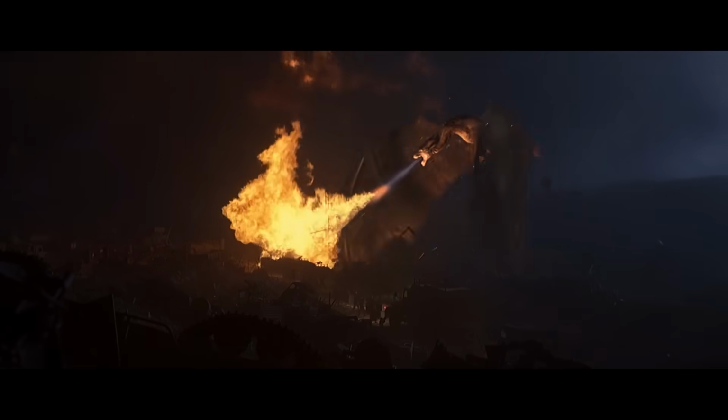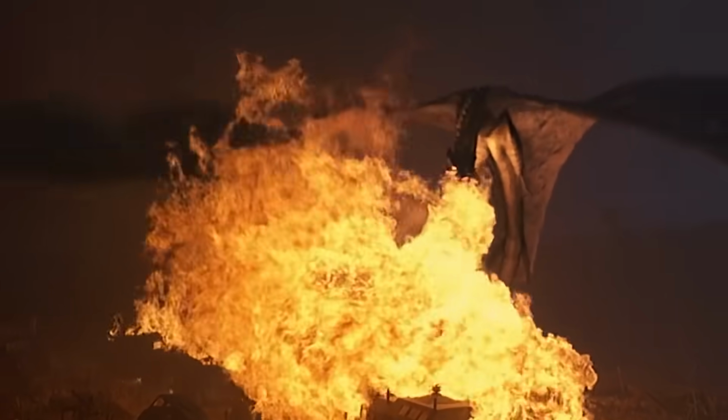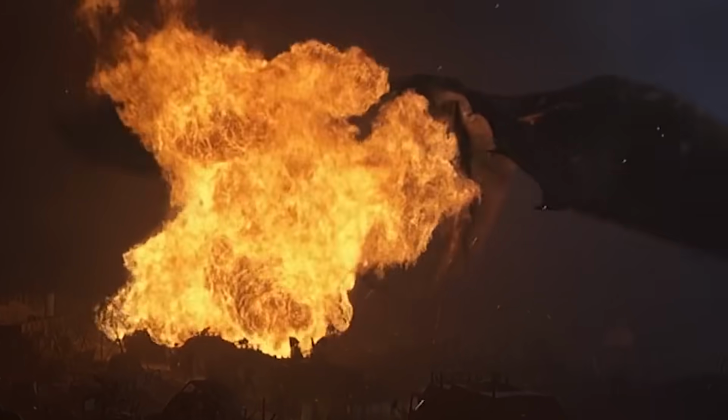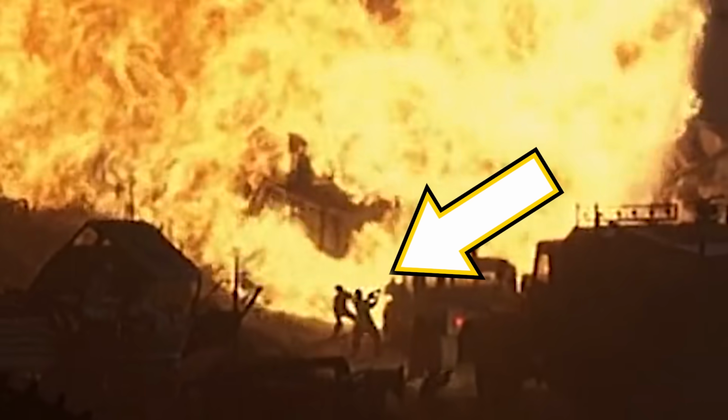Dude, look at that fire. Look at how that fire is not interacting with the wind from the dragon at all. Oh, shush now, Wren. Come on. Come now, Wren. That shot is incredible. You can't do fire like that as visual effects back then. There was not the technology for it. And the lighting on the dragon was super good. Dude, watch all the people get engulfed by the flame at the bottom.